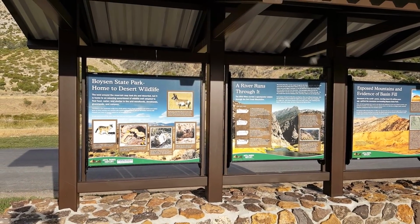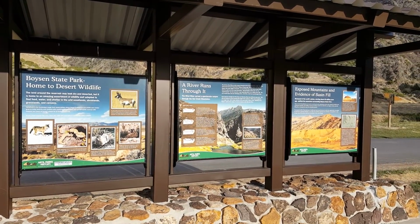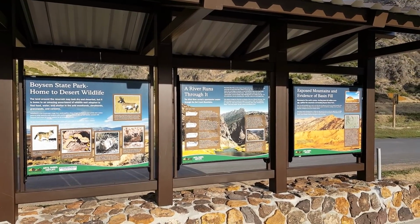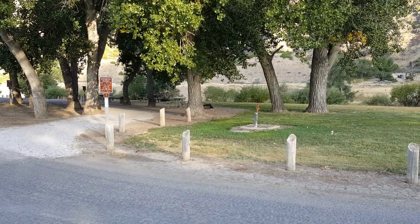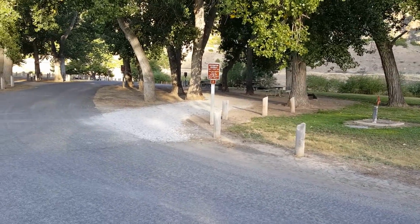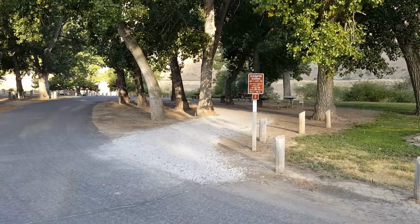We're in the lower Wind River Campground. There's no dump site here, but you can go up 2 miles or so up to the headquarters and use the dump station there. There are several water pumps throughout the park. However, there are no hookups, no facilities at the sites.